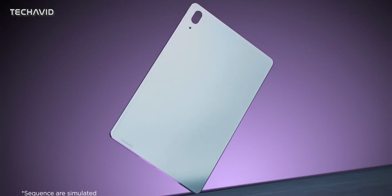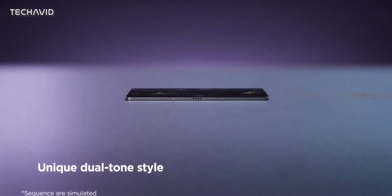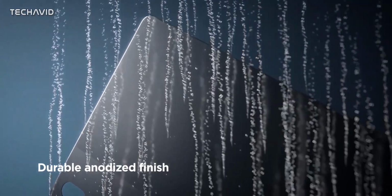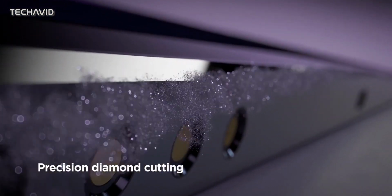Connectivity comes in the form of Wi-Fi 5, Bluetooth 5.0, USB-C 3.1, microSD card support up to 1 TB and an optional 4G LTE. It is currently set for launch in the month of November.